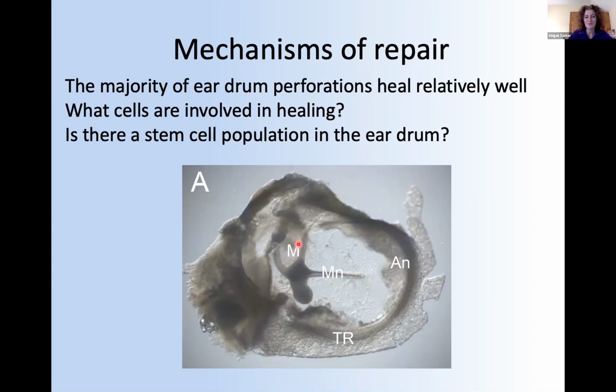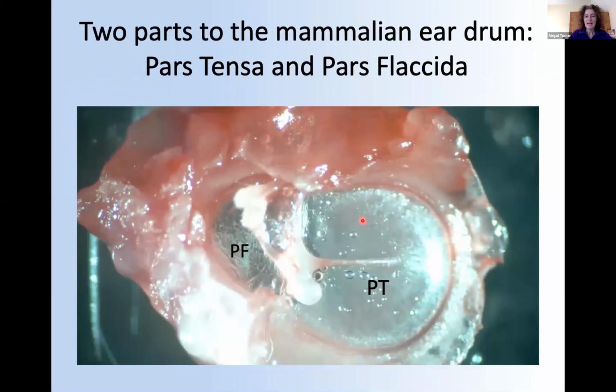So here is one of the middle ear ossicles. This is the malleus, and this is a mouse ear. It's got a structure called the manubrium that comes out and inserts directly into the eardrum, which is here. Then we've got a bony structure called the annulus that holds the eardrum and keeps it taut. In fact, if you look at a mammal's eardrum, and again, this is a mouse, it's divided up into 2 different regions. Those 2 different regions are very different from a morphology point of view. They're different from a sort of disease progression point of view. And they're called the pars tensa, which is this main bit over here.